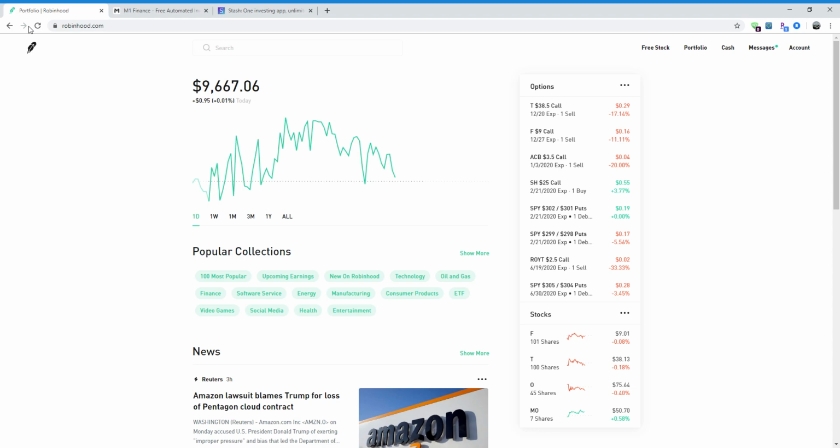As a lot of you know, my name is Ryan. I'm a long-term dividend growth investor. I've been investing now for nearly 2 years. My returns have been relatively decent and the dividends are starting to slowly roll in. And today I'm going to be showing you guys my whole investment portfolio that I'm currently holding. So let's jump right into it.